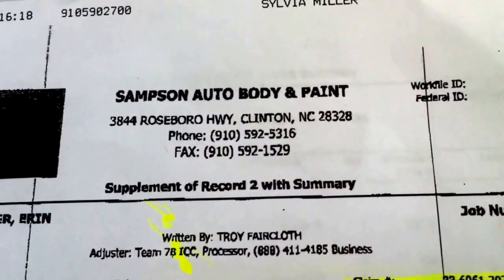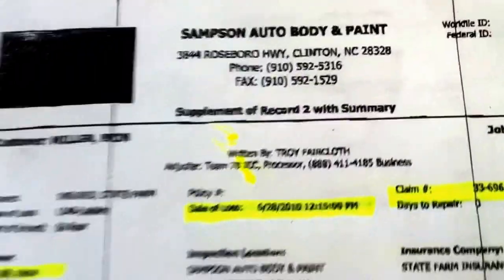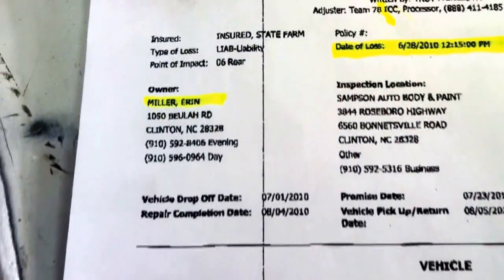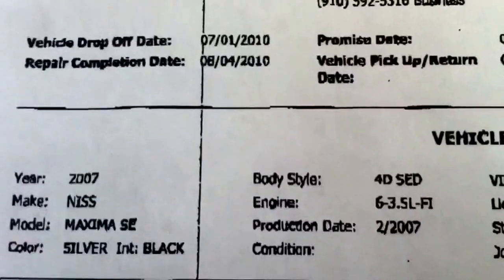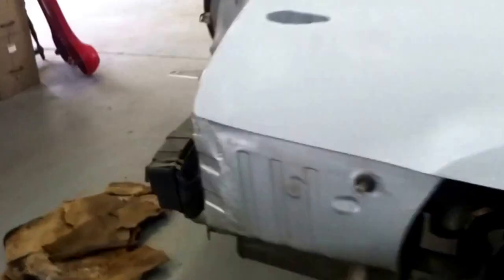Today we're looking at a car that was fixed at Sampson Auto Body, which was a State Farm direct repair shop. This repair happened back in 2010. The vehicle was only 2 years old when she purchased it, and she was in an accident and ended up taking the car. State Farm suggested that she go to this State Farm direct repair shop, and here's what you find when you don't use weld-through primer and corrosive protection.